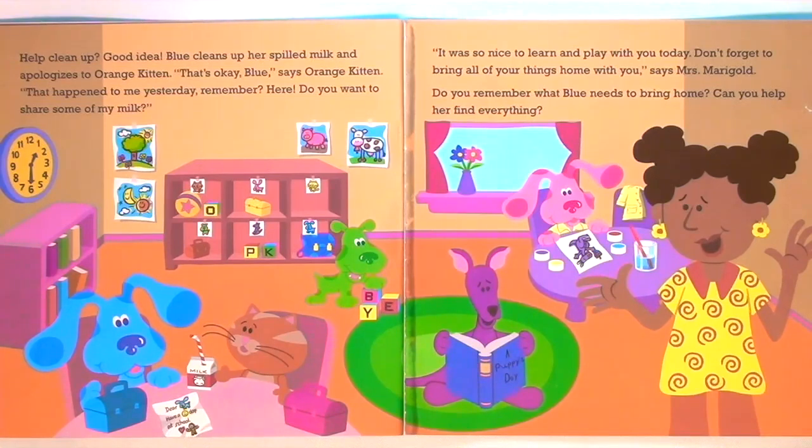"That's okay, Blue," says Orange Kitten. "That happened to me yesterday, remember? Here, do you want to share some of my milk? It was so nice to learn and play with you today."